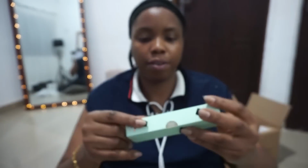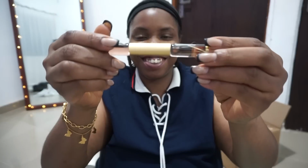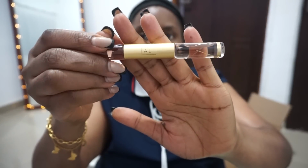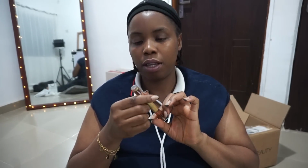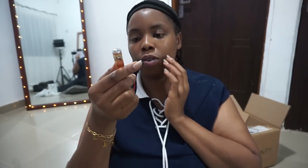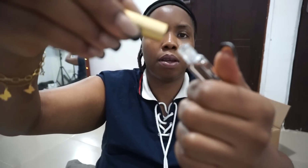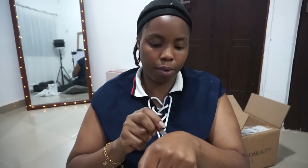Number 7. Lucky number 7. Let's see what's in here. Perfume. This is Deja Vu White Flower and this is Amber 23. Amber 23. It's a roll-on perfume.